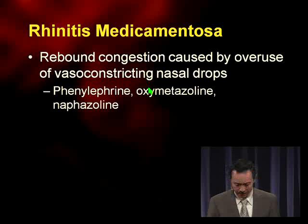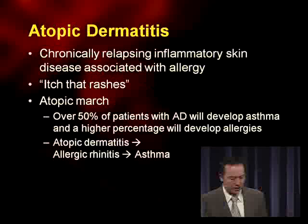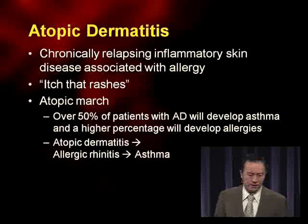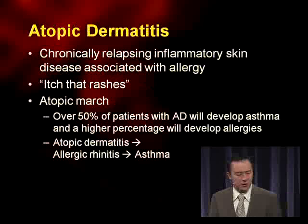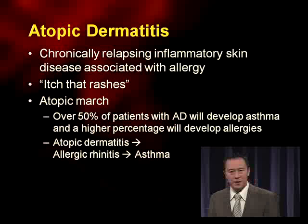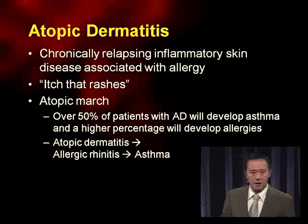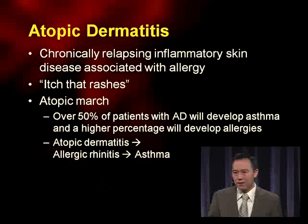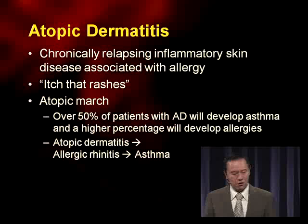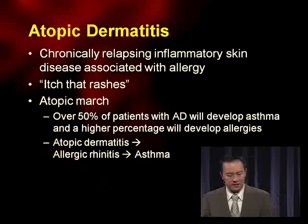Okay, all right. Atopic dermatitis, something you'll see very often in your practice. It's a chronic relapsing inflammatory skin disease associated with allergy. Remember, it's the itch that rashes. So if anybody comes in with a rash that doesn't itch, it's not atopic dermatitis. It's itchy, itchy, itchy, very, very itchy. All right, now there's something that you've probably all heard of, the atopic march, where a lot of patients with atopic dermatitis will then develop allergies and then they'll develop asthma later on in life.